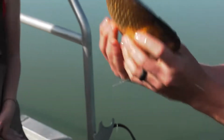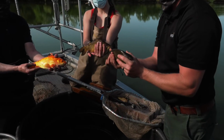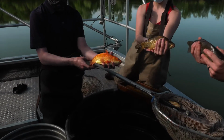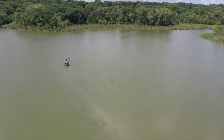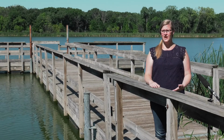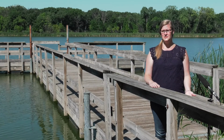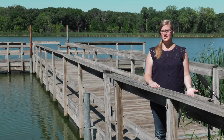Goldfish are members of the carp family. These are goldfish, and are one of the most commonly kept aquarium fish. They start off as what Brady's got, these bright orange ones. So how did they get here? Somebody introduced them and thought it wouldn't be a big deal, and they end up having a really bad impact on the natural environments that we're in. By removing these non-native fish, we'll have cleaner water and we'll also have a healthier fishery. And we know that the community really values clean water and recreation.